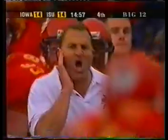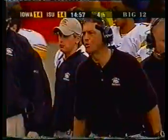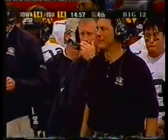Dan McCartney just shouting out there, Kirk Ferentz. Both coaches really into this game. It's tied up 14-14, 15 minutes of football left. This is what it all comes down to. Right, 50,000 people on hand, third and eight.